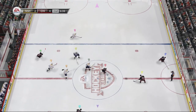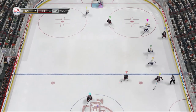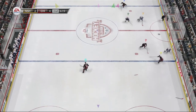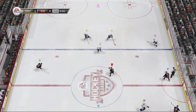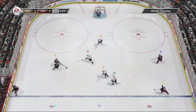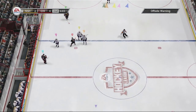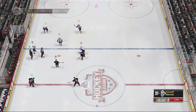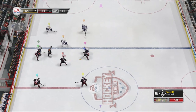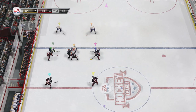Kadri. To Shin. Shin's effort is another turnover. How many times? And this with his team trailing. And there's the whistle on the offside. Over 6 minutes left, second period of action. Kadri's put his team up by two with that last goal.